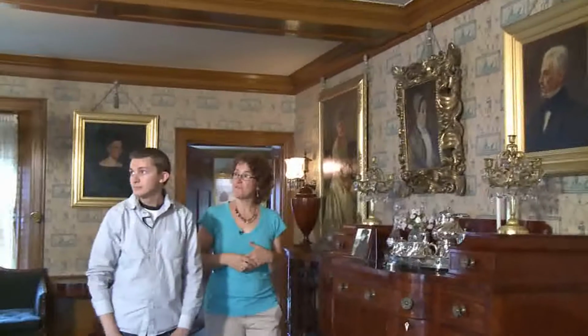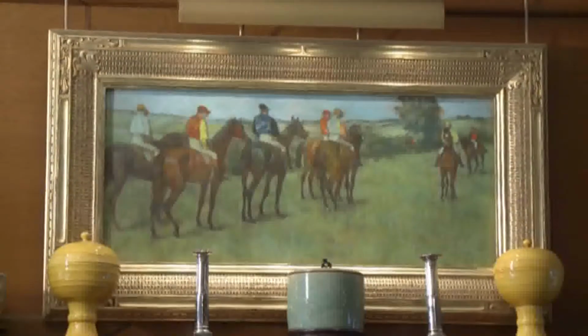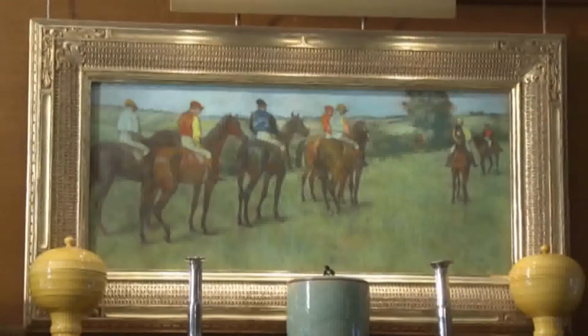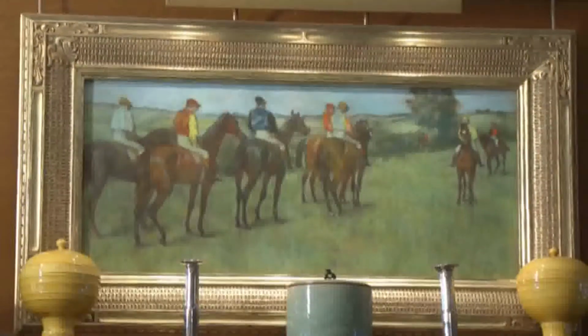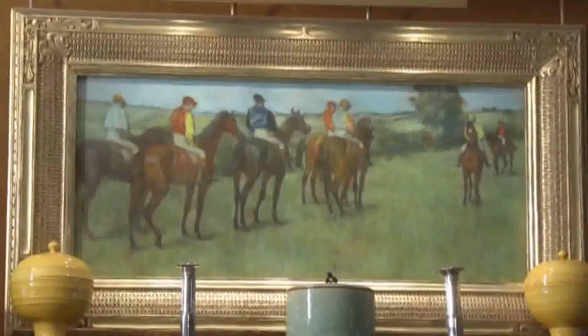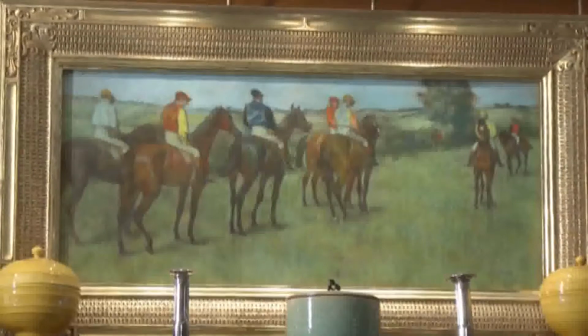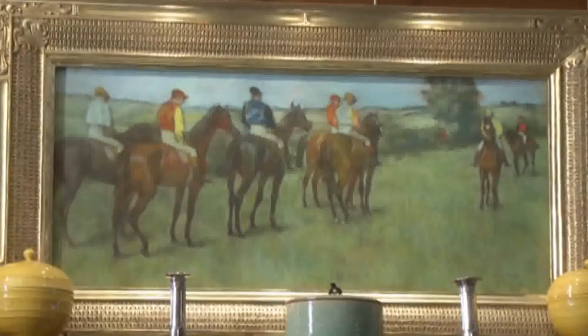So over the fireplace in the dining room is really the first place you see one of their great art treasures. And this painting, it's actually a pastel called Jockeys. It's of horses, and it's by the famous French impressionist named Edgar Degas. And Degas liked the races, he liked the ballet, and he liked the figure.